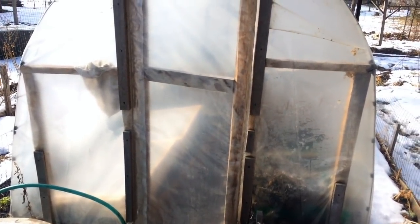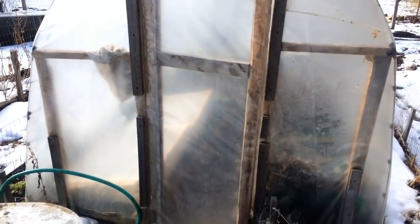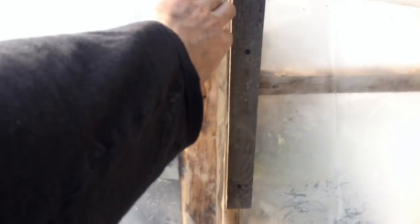We're just a little bit over a year since the last winter update that I made of this high tunnel. I think it was last February 12th. Today's the 14th. Happy Valentine's Day.